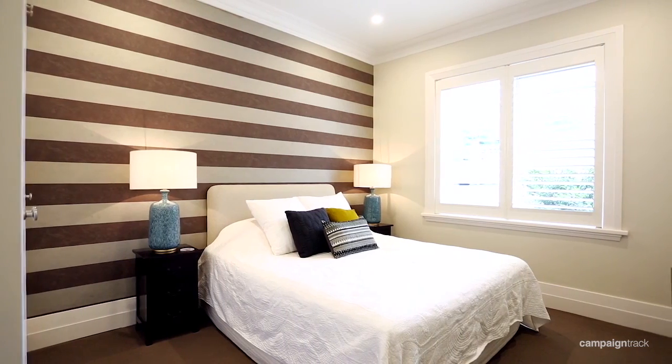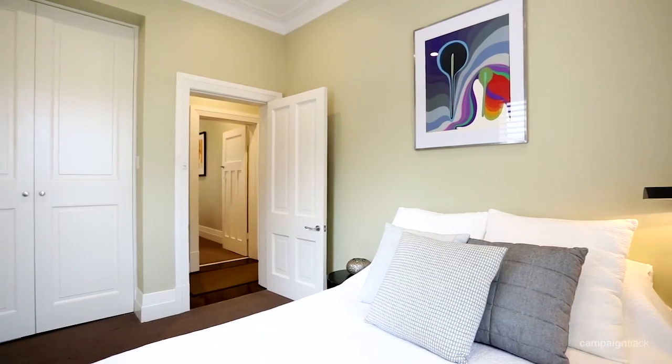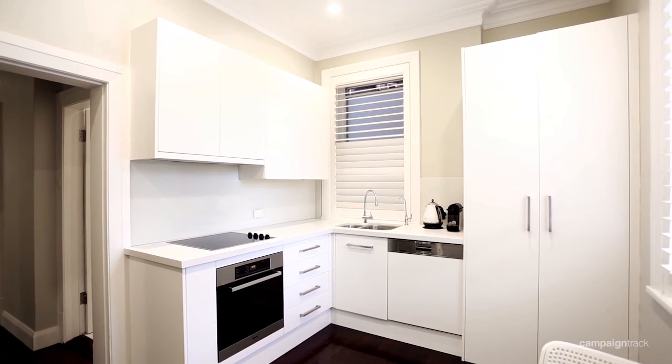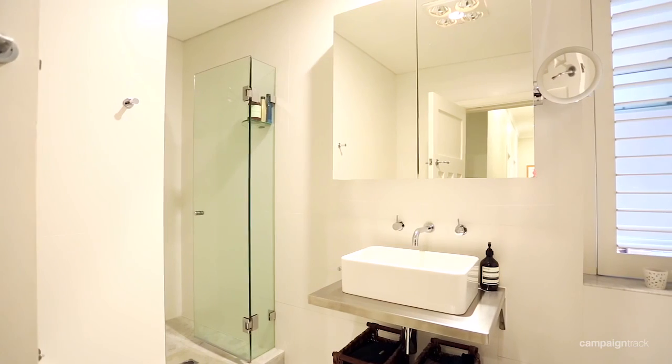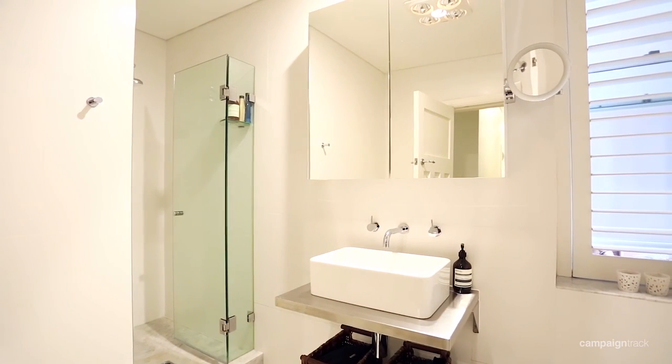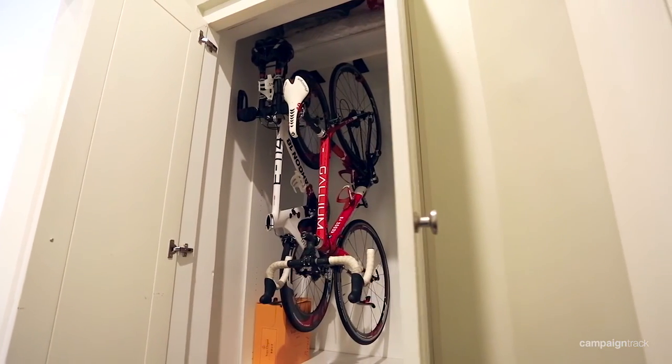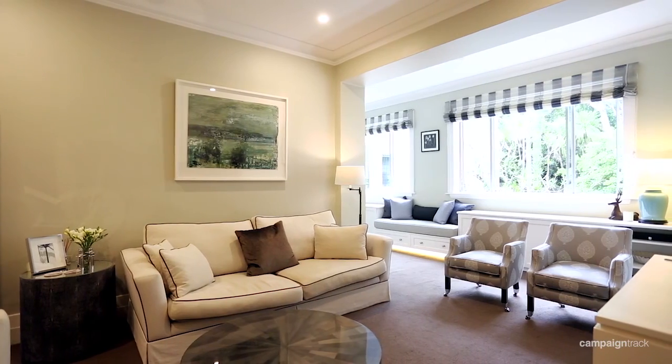The apartment has a very flexible floor plan, providing up to 3 bedrooms, 2 with built-in robes, a large eating kitchen with quality Miele appliances, 1.5 marble bathrooms, an internal laundry, and many features such as polished wooden floors, modern fireplace, bespoke office space, bicycle storage, plantation shutters, and the convenience of a separate storeroom on title, just to mention a few.